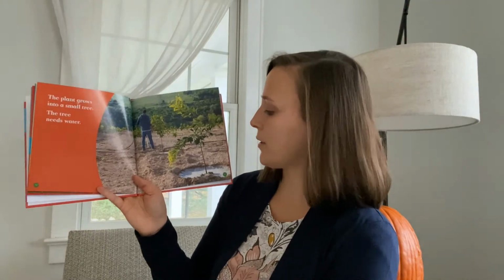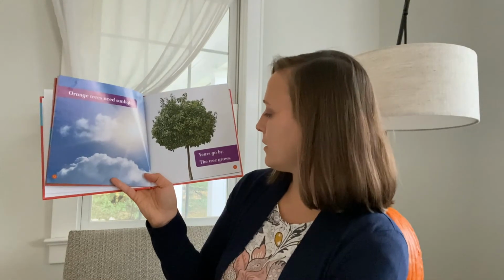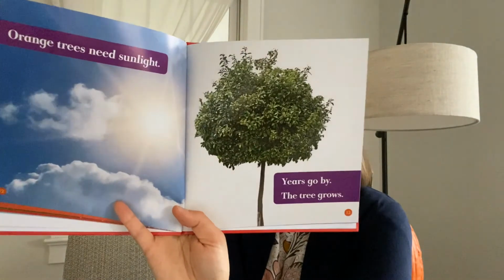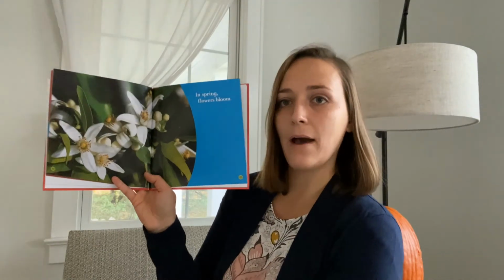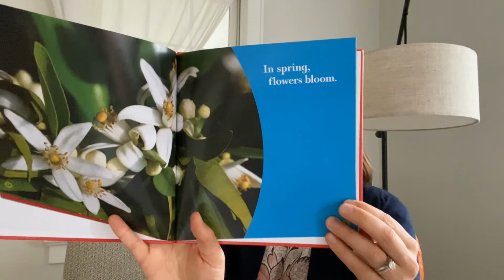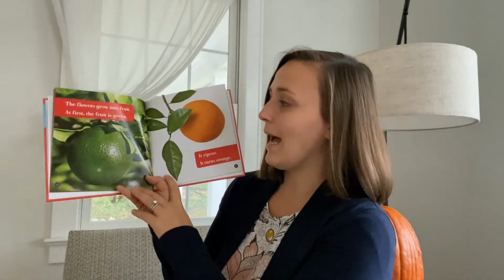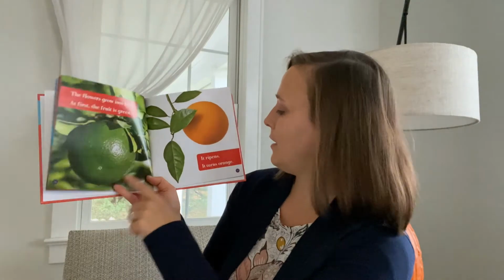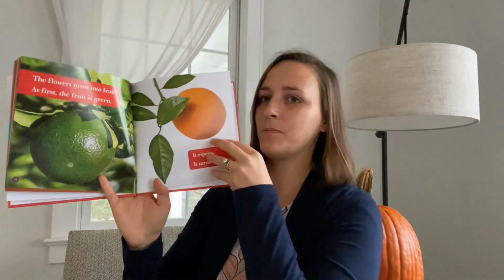The plant grows into a small tree. The tree needs water. Orange trees need sunlight. Years go by and the tree grows. In the spring, flowers bloom. The flowers grow into fruit. At first, that fruit is green. But when it ripens, it turns orange. In fall, they are ready to pick.